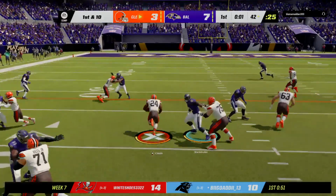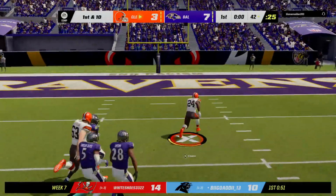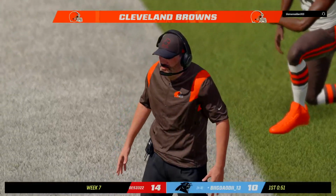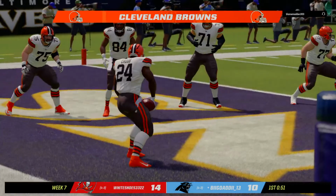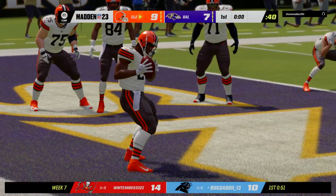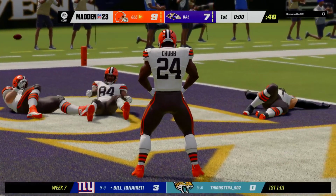On first down, they'll run with Chubb. And some space here. And all the way in. Touchdown, Cleveland. Nick Chubb with touchdown number 8 on the year. And the Browns are once again back in front.